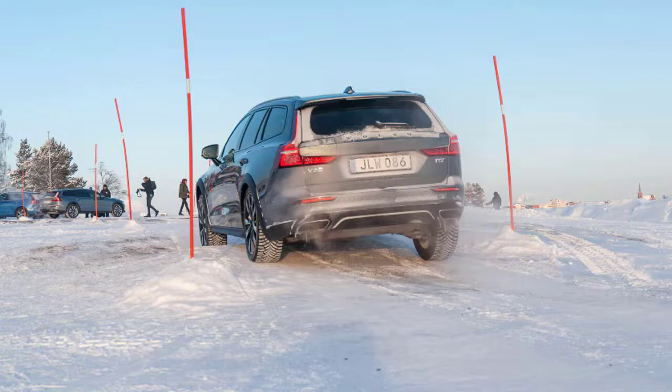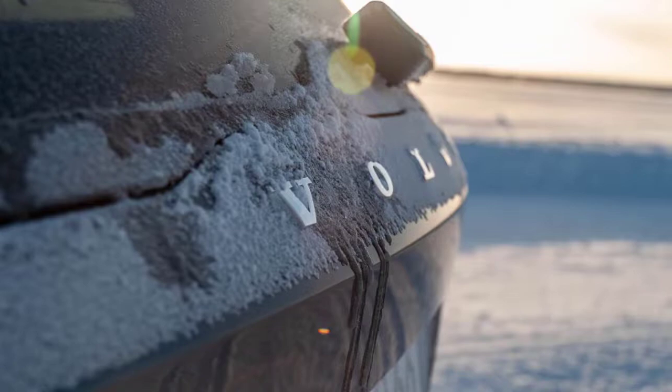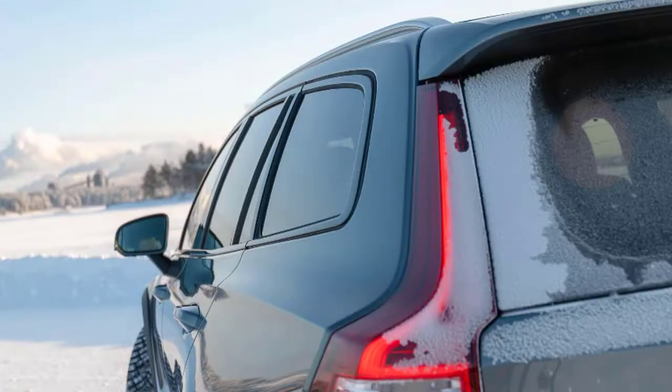The V60 Cross Country checks all the boxes that the typical crossover buyer wants: a raised ride height, butch styling, lots of cargo room, and at least a semblance of off-road ability. With nearly all the benefits of the XC60 and almost no downsides compared to the standard V60, Volvo has created an excellent compromise by continuing to fill this niche. Most important, at least to us, the V60 Cross Country is flush with a decidedly handsome character, both inside and out, which is not something found on spec sheets.